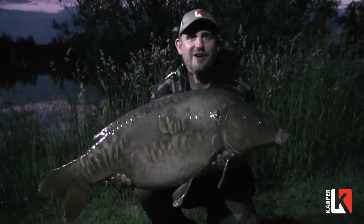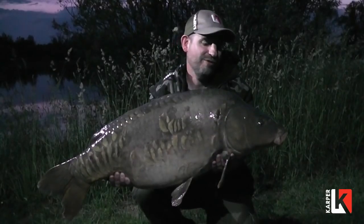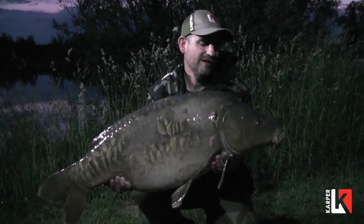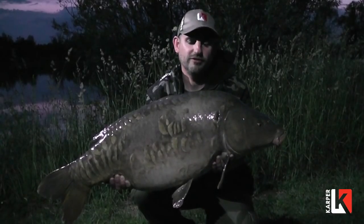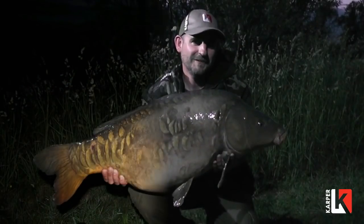Fish number 14 now for the session for myself. Fantastic looking mirror, 32.6. KARPER match the hatch pop up, RS pop up on the multi rig again. It's oozing RS out of it in the sling. They absolutely tore off this fish. I think probably my favourite fish of the session so far.